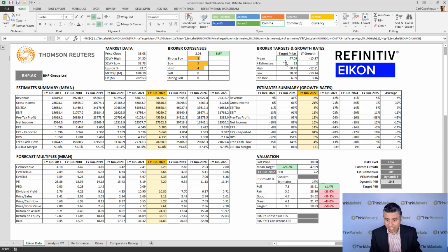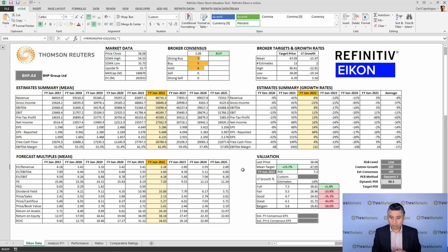Let's have a look at the brokers' average target, 47.09, providing about 23.7% upside. So on the face of it, they're still thinking BHP's pretty cheap here. Having said that, many of them are expecting BHP's earnings to contract on average about 14% per annum for the next 3 years. Keep that in mind. Looking at some of the valuations here, BHP is trading on about 7.2 times current year's forecast earnings. It is historically now at 8 times FY21 earnings, and we are expecting the PE to rise as earnings contract. The expectation is that some of these high commodity prices, those gains are short-term or medium-term in nature, and in the longer run, those commodity prices will settle down, and that will put some pressure on BHP's earnings. All of that is really coming from Refinitiv Icon and their broker forecasts.